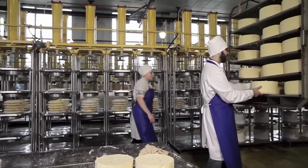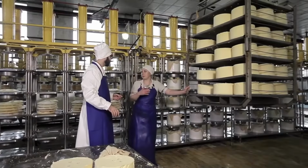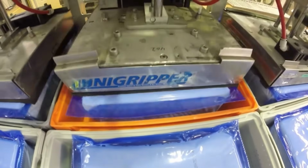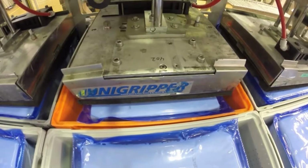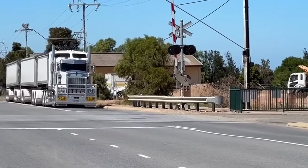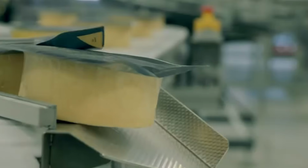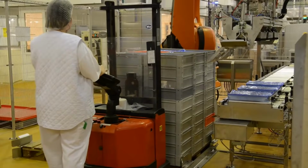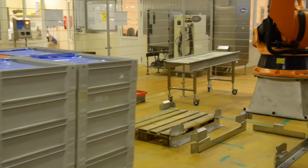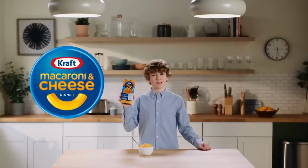Some factories make millions of slices or hundreds of thousands of blocks every day. Hundreds of workers keep everything running smoothly, making sure each box is packed, sealed, and ready for delivery. Trucks take the cheese to stores, restaurants, and homes so people can enjoy it. By carefully checking, packing, and shipping each batch, Kraft makes sure every piece of cheese reaches people fresh, safe, and ready to eat. Kraft cheese is loved all over the world.